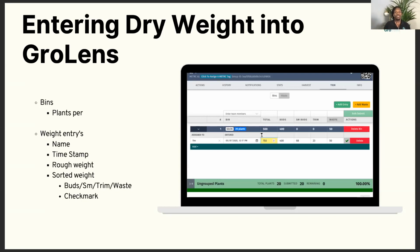The first total is rough inventory, and then you have a breakdown of the buds, small buds, trim, and waste. Just to take a step back, all of these categories are based on how granular you like to be in your operation. Some operations only track their A grade buds and trim, while others want to do buds, smalls, and kind of track down the line, whether that mass be used for pre-rolls or whatever. But you have the option and flexibility to do that based on the needs of your facility.